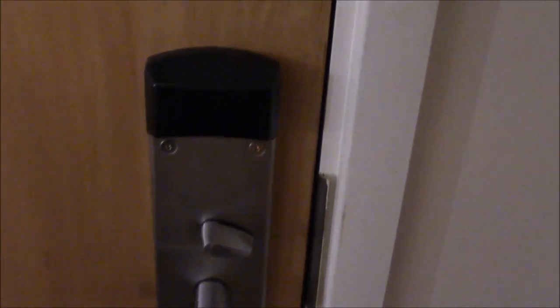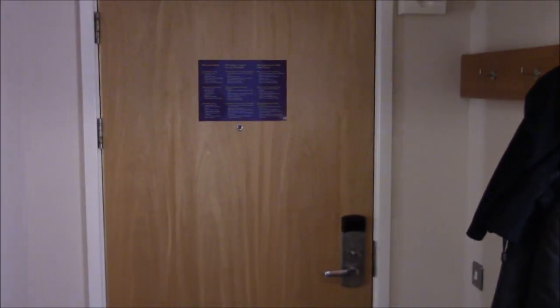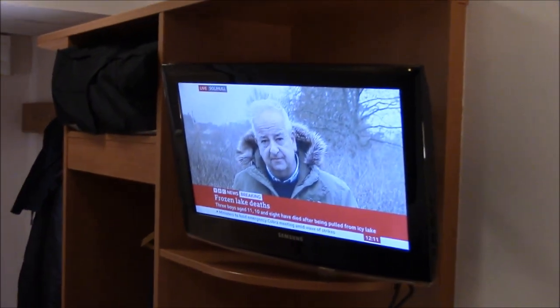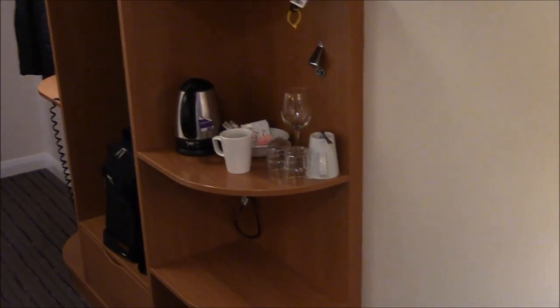Nice safe door locking mechanism. I've tested it out. I had some bad experiences at travel lodges with door closing mechanisms not locking properly, but this one was fine. And the key card entry worked absolutely fine. Another thing I always look out for, because sometimes the key cards don't work properly, but this was fine. The door locked fine, nice and secure.